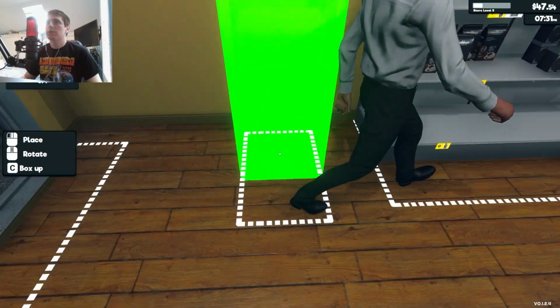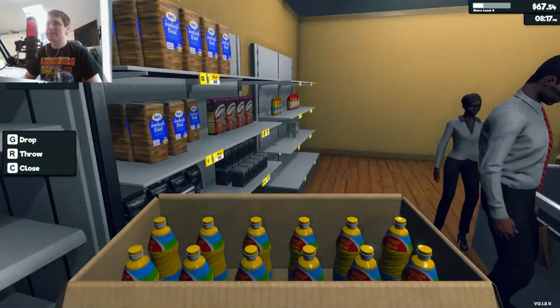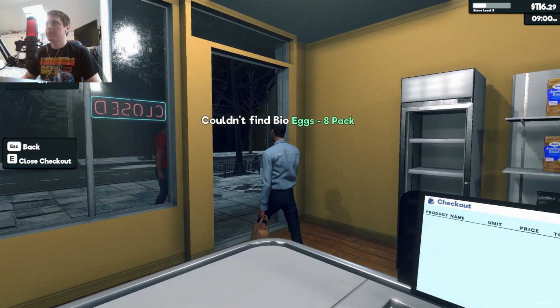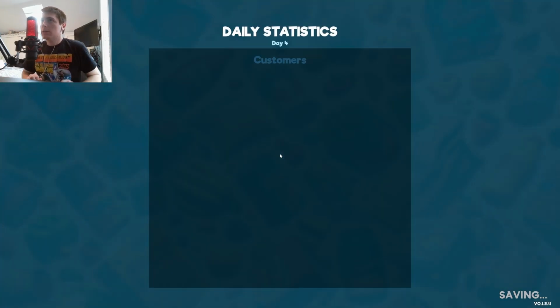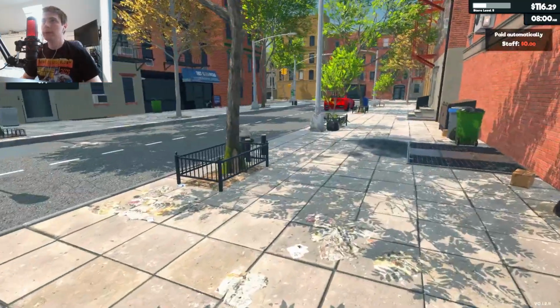Yo, we got a new fridge! Alright, what's up, fools? Now you can't find milk. Shut the fuck up. My last customer. Good night. See ya. I know, you can't find anything here, don't you? Well, everyone was pissed that I, you know. Upgrade costs. Oh my god. Upgrade costs $400. What did I... Whatever. I don't even know what I did.